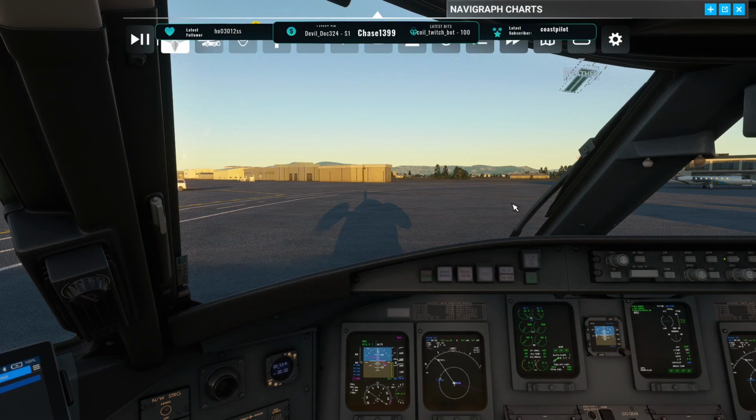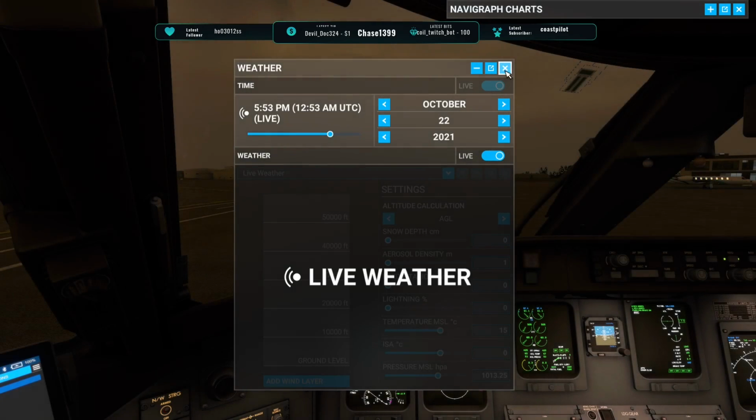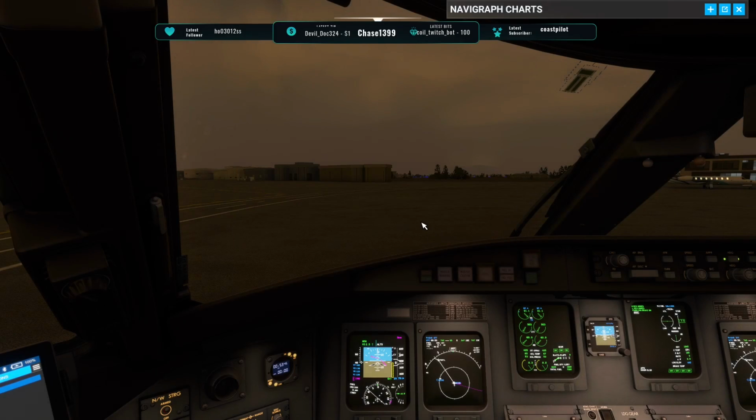Denver Approach, 1 Sierra Charlie. We have information X-ray. Can you tell me what altitude you show me at? 1 Sierra Charlie, information X-ray, altimeter 302, radar indicates 10,000. Looks better anyway. Gotcha, 1 Sierra Charlie.